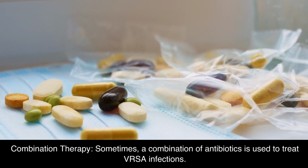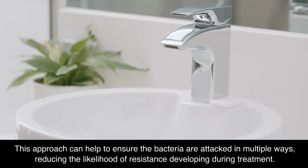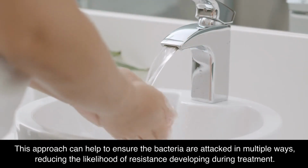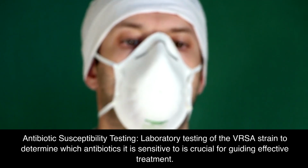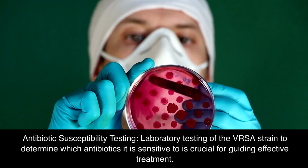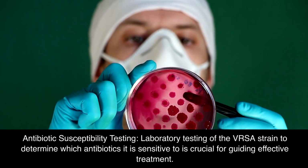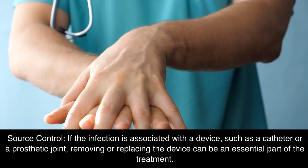Combination therapy. Sometimes, a combination of antibiotics is used to treat VRSA infections. This approach can help to ensure the bacteria are attacked in multiple ways, reducing the likelihood of resistance developing during treatment. Antibiotic susceptibility testing. Laboratory testing of the VRSA strain to determine which antibiotics it is sensitive to is crucial for guiding effective treatment.